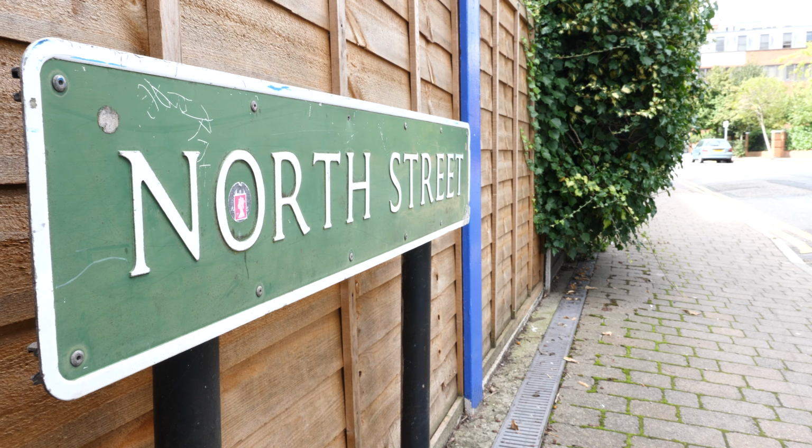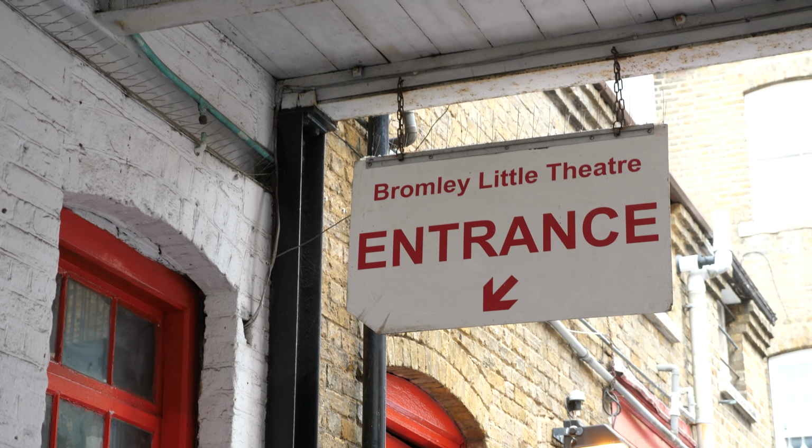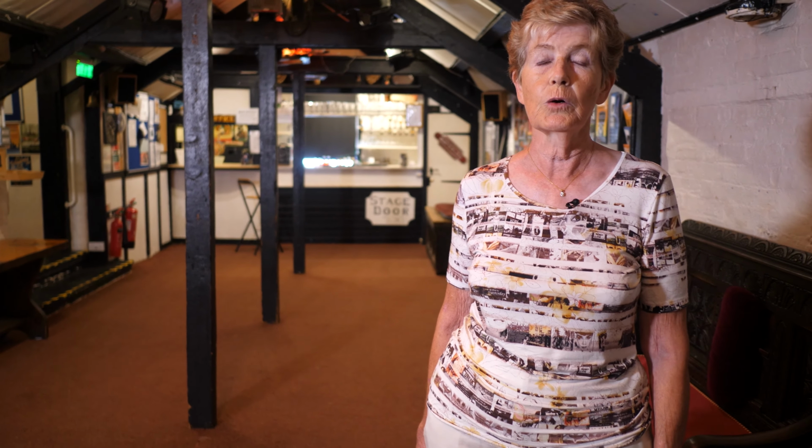We're quite hard to find, tucked away in Bromley North. Many locals don't know we're here. Don't worry about the stairs too much. We do have a lift for those who find them difficult. BLT, as it's affectionately known, is an award-winning amateur theatre, but we are lucky enough to have our own theatre.